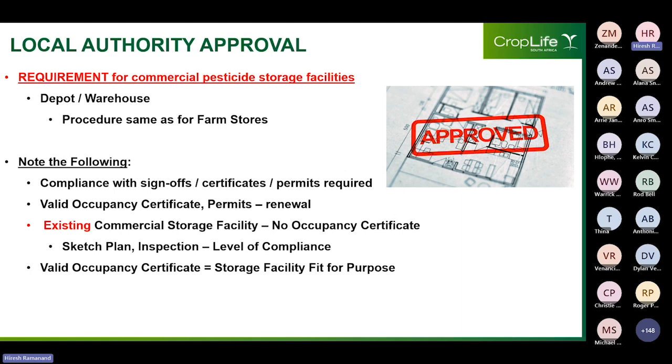For a commercial pesticide storage facility that has a valid occupancy certificate, this means that the local authority is happy and considers the storage facility fit for purpose. An occupancy certificate will not be issued if the local authority deems the property unfit for the storage of dangerous goods. Now, are EIAs and local authority approval the only considerations when it comes to commercial pesticide facilities?